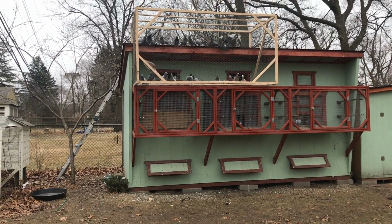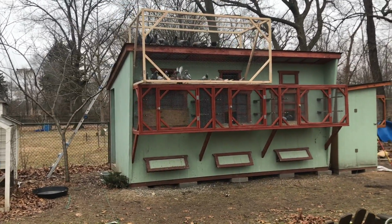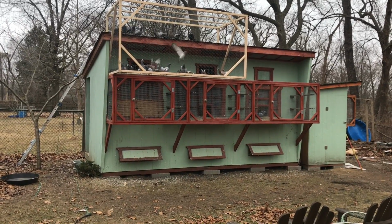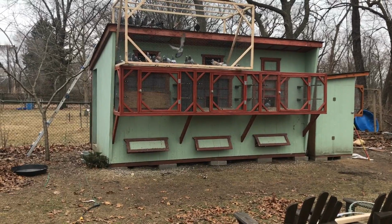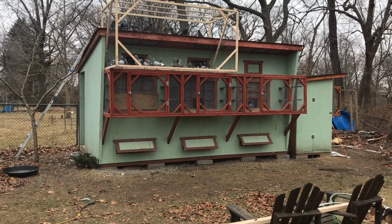One thing I do wish I would have done, but again, because of the weight of the whole thing, is I wish I would have put a door up top. Simply just so I can maybe feed up there, or I can give them a bath up there. That would have been real nice. But again, trying to keep the weight down so I can actually heave it up there myself. It is what it is.